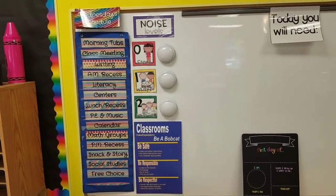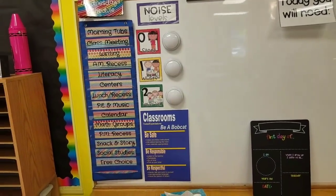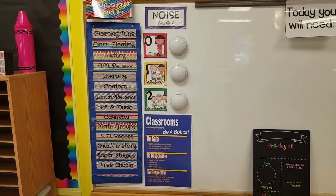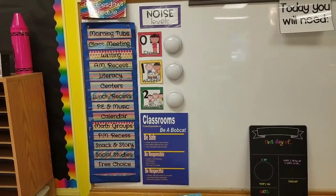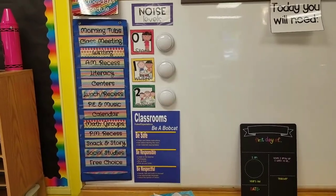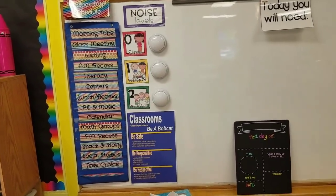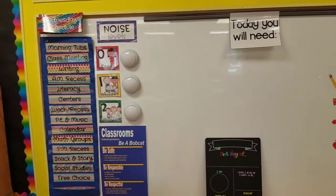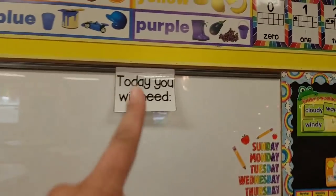These are my noise levels. As you'll see, I only have 0, 1, and 2. I don't plan on using one for presenter because they know when they're presenting that they need to be a little bit louder. These are our classroom expectations. We are the Bobcats.